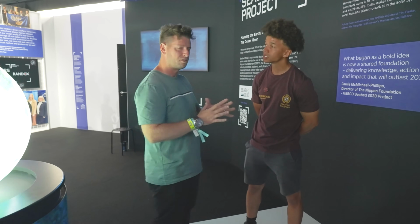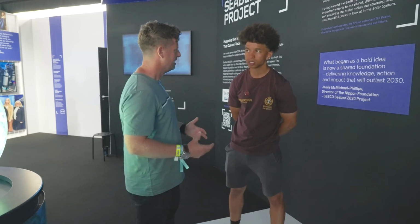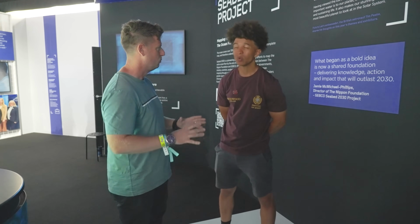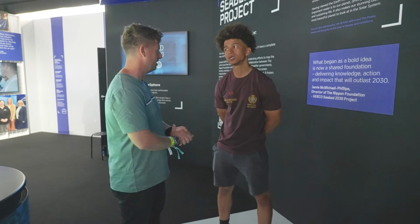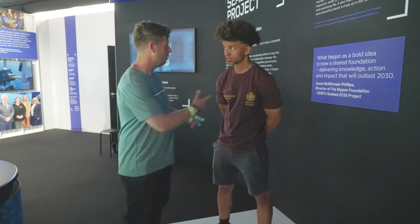Now, through open data sharing and partnerships and collaborations by 2030, the plan, the idea is, fingers crossed, to have mapped the entire seabed. What a project. The things we can learn from that is quite remarkable, isn't it? Out of this world. Well, almost out of this world.